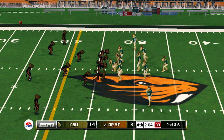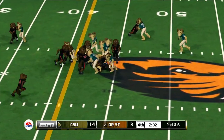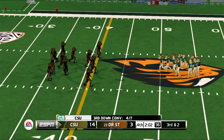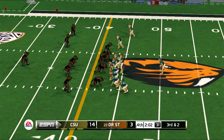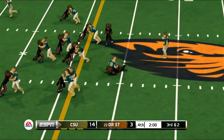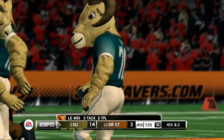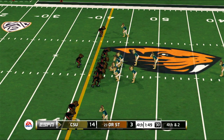Second and 6. Ball on the 47. They get nice yardage on that run. Oregon State's called their final timeout. Carries it again, and he's tackled in the backfield. In a perfect world, he knocks this kick down inside the 10.